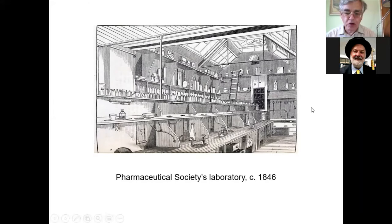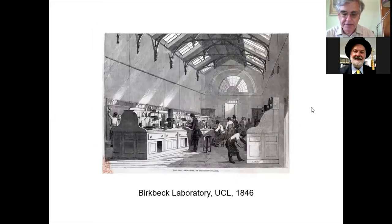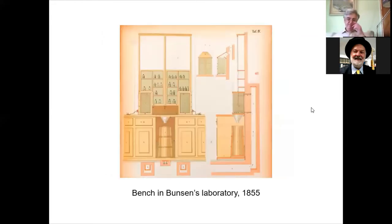And you've got the bottle racks, you've got the benches, you've got filter funnels and all sorts of things like that. This is beginning to look like the sort of laboratory we know. And that's also true of the Birkbeck Laboratory at UCL in 1846. Firmly built on the Gießen model. We're beginning to see benches, we're beginning to see lots of people working at benches. We're even beginning to see laboratory stools. This is beginning to be the sort of laboratory that we know, but it's not yet. We're not there yet. This is 1846. We have not yet reached it. Hold on. So, it was Robert Bunsen in Heidelberg in 1855, who first created the laboratory, which is understandably the same as the one that we have today.